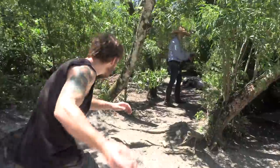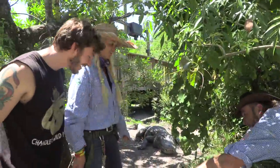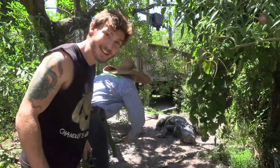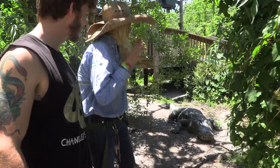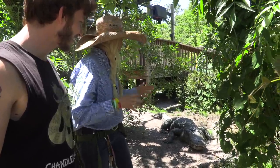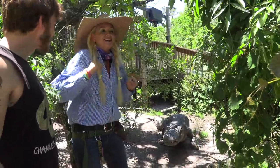Yep. Look at this fish. This is Jaws. He's my best buddy. Yeah? What's up, Jaws? He's a big alligator. He is a big alligator. He's an old alligator. He's not very big, but what he lacks in size, he makes up for in spirit. Yeah. He is the most spirited alligator at Gatorland.